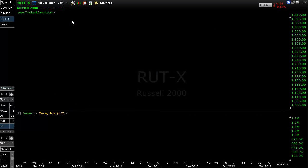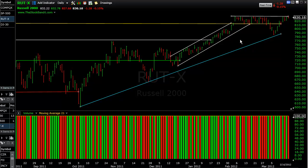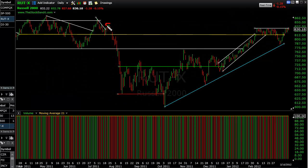For the Russell, this index is the one standout which has yet to really participate with a breakout to new recovery highs. Now we're right near recovery highs, and by recovery I mean off these October lows. We got the November pullback, we got a December pullback, and we lifted, and then for the past several weeks all we've done is churn beneath this big level right up here. It's 833. If we can push through there, then we've got a couple of levels to watch, 843 and then 860, both from July of last year.